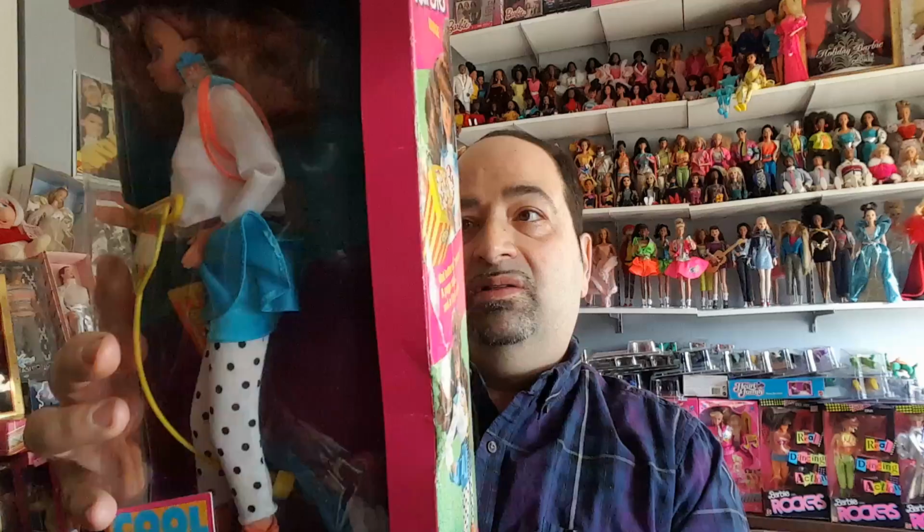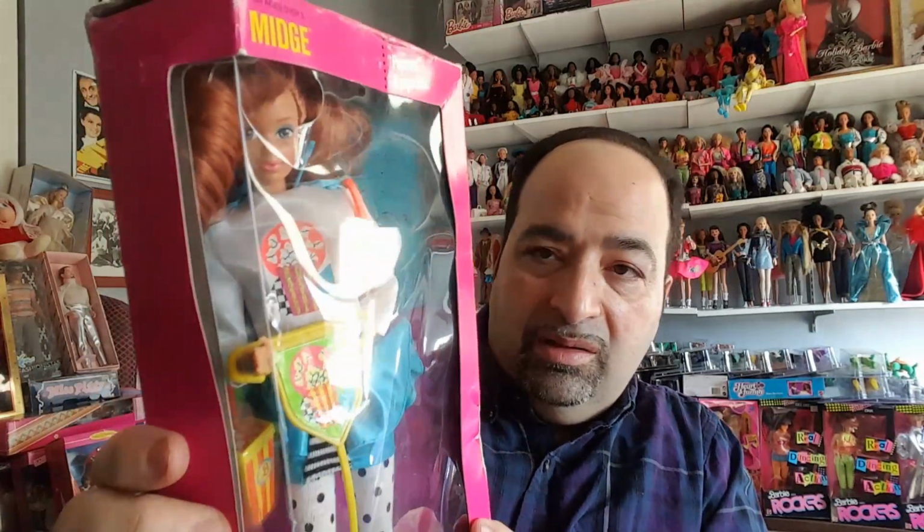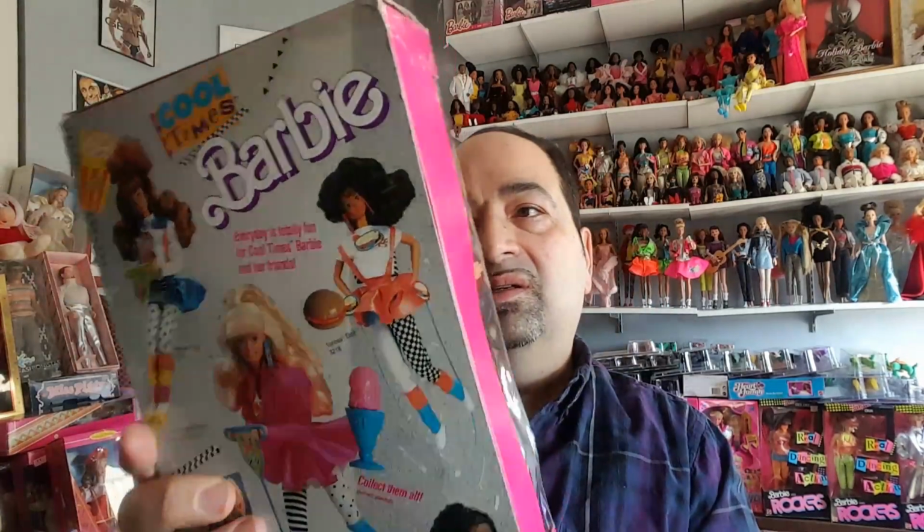We have a Cool Times Midge from the Cool Times series. Now this is quite a festive and fun doll. Let me see if I can get her face looking towards you. It's a little hard the way they've got her arranged in the box, and I can't quite tell if that's how she is or this has been moved. It doesn't look like it's been opened, so I think that's just the way it's arranged in the box, but it is a little strange. So, it says friends, food, fashion, and fun. Boy, that's some good, four good F's.